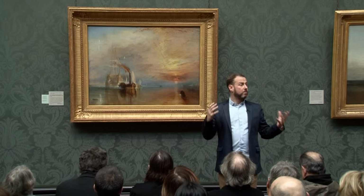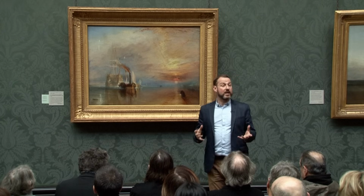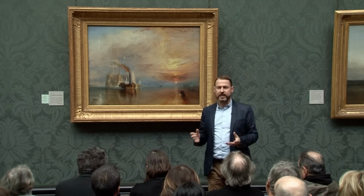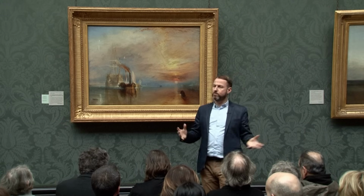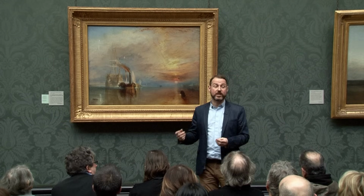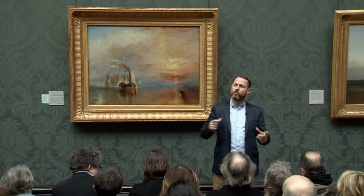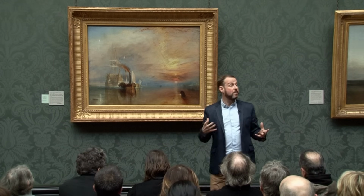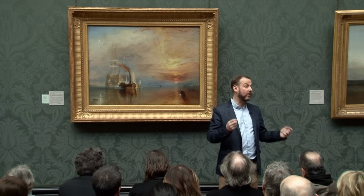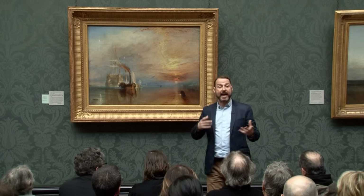Turner, born not very far from where we are now, born in Covent Garden, sometimes described as a Cockney. Couldn't possibly be a Cockney, not born within the sound of Bow Bells. But it's a way, I think, for particularly his contemporaries to place him as a working class person, a person who didn't come from a very privileged background. His father was a wig maker and barber.